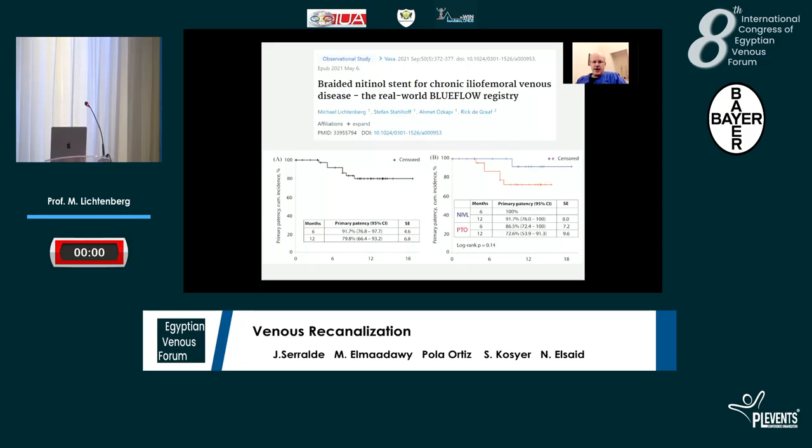We performed a second analysis for this Blue Flow venous stent and its efficacy and safety in patients overall with PTS or NIVL situations. In this recently published study, we have a very favorable outcome for the stent in terms of NIVL or PTS treatment. After 12 months, in patients with post-thrombotic syndrome, we have a primary patency rate of 72.6%, and in NIVL patients, 91.7%.